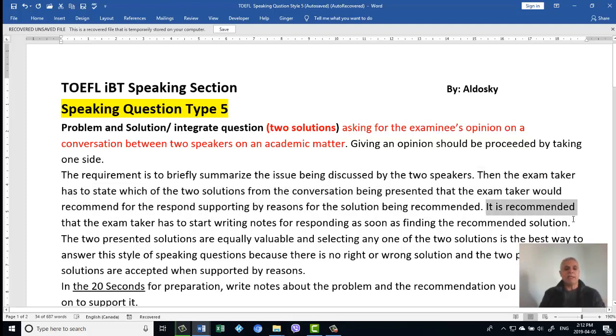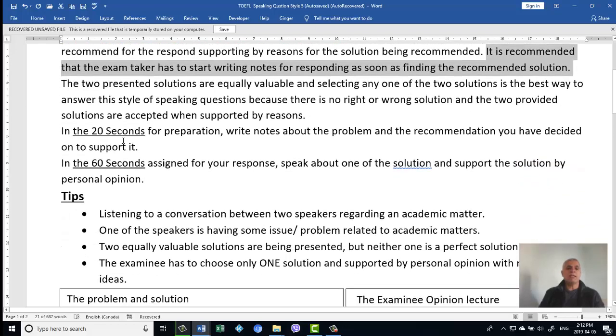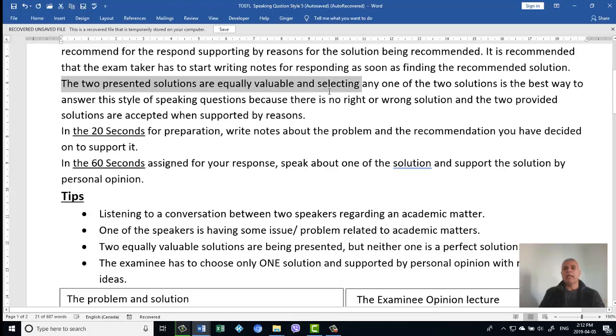It is recommended that the exam taker start writing notes for the response as soon as they find the recommended solution. The two presented solutions are equally valuable, and selecting either one is the best way to answer this style of speaking question, because there is no right or wrong solution, and both provided solutions are accepted when supported by reasons.